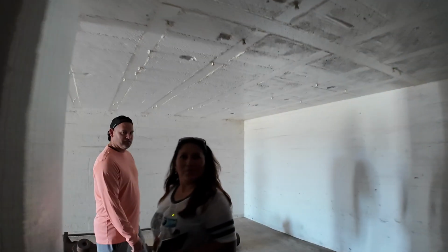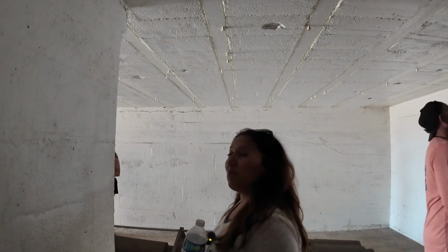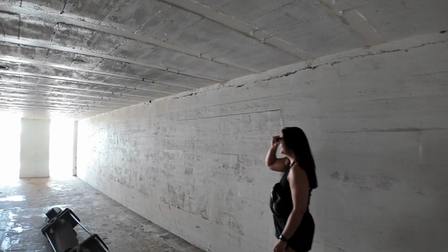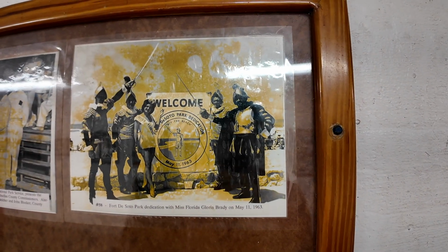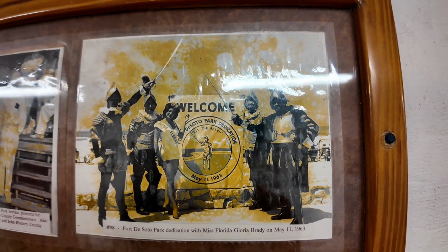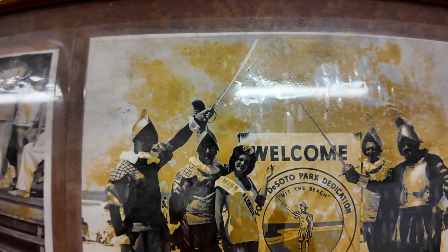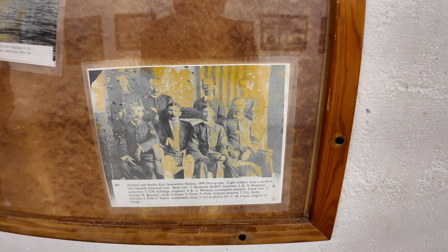So I found the red door. Oh, you did? That's the back of the red door. They were trying to keep us out, but I said no. They did not succeed in that. I love this. So this was, I guess, the dedication on May 11th, 1963. And they're dressed up like Spaniard conquistadors, right? I still want to know why people back in the day look like they're 78 years old, but they're probably like 23. I don't understand that. Like that guy right there, he looks like he should probably be 50 and he's probably 19.